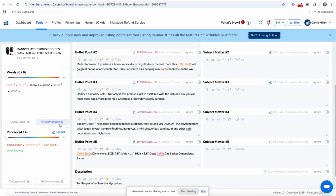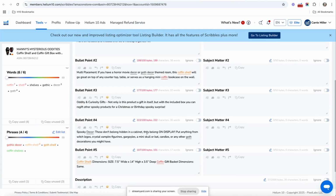So, for example, coffin shelves is not in phrase form in this listing. Maybe that has a good search volume. That might be something you want to add to yours, or make sure that you dominate on that keyword because your competitor is kind of sleeping on it. So that is an easy way for you to check the keyword strategy and the keyword density of any Amazon listing by just simply exporting to Scribbles like that, and then checking the keywords.